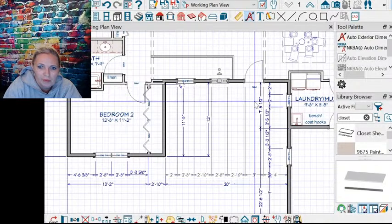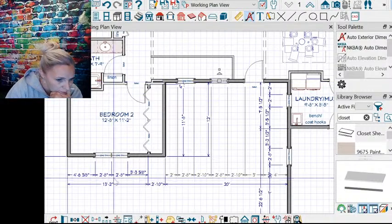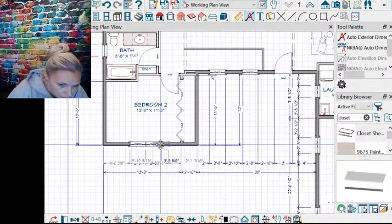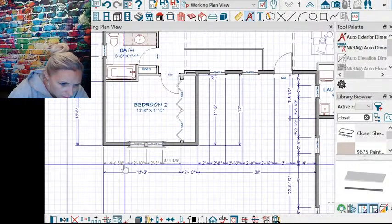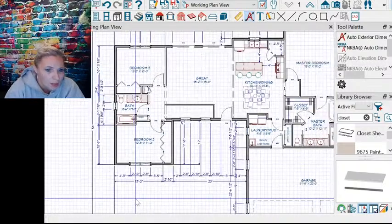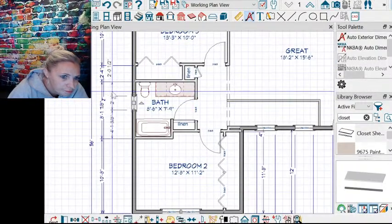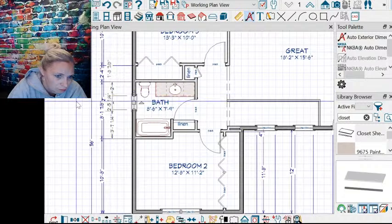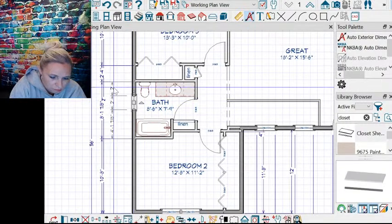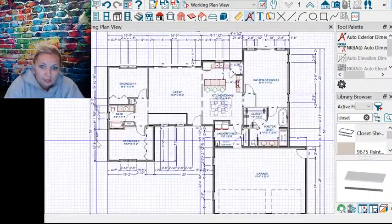There we go. So now we've got some nice symmetry here on the front with the door and some windows. And then what do we come up with there? 4'3". I want to pull it apart. Okay. And that gets us pretty close there. Yeah, I like it better. Closer to the tub. So that's pretty much it.